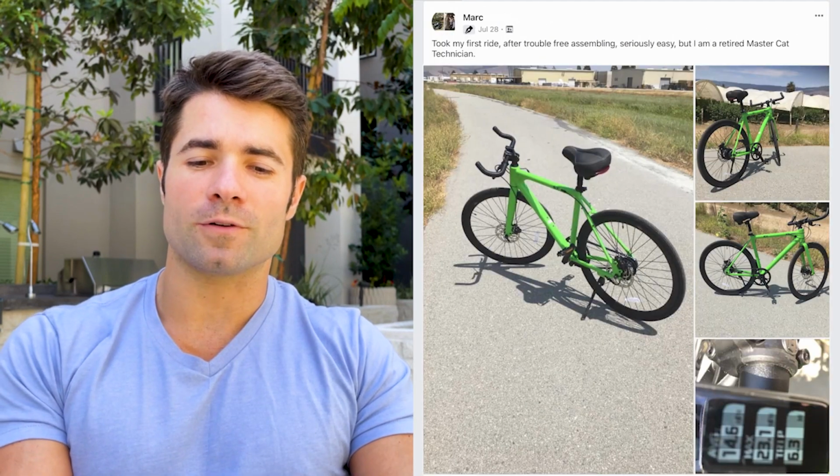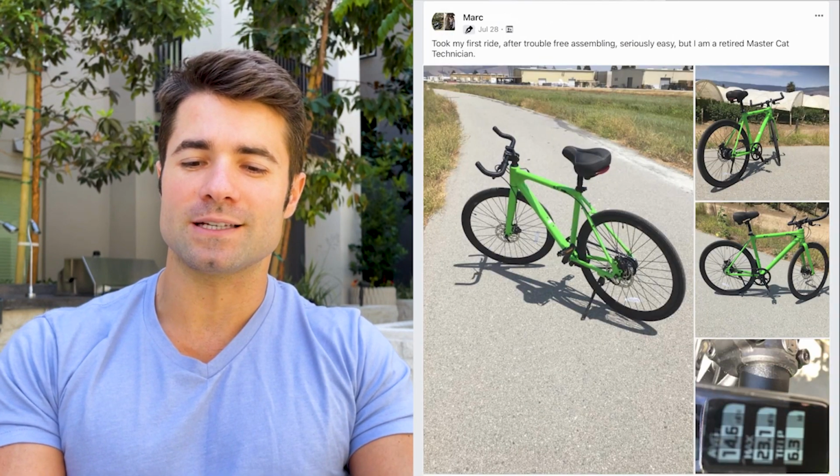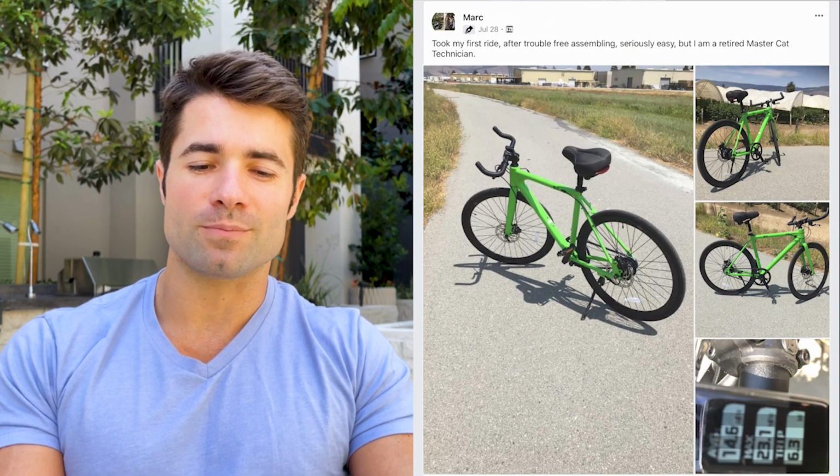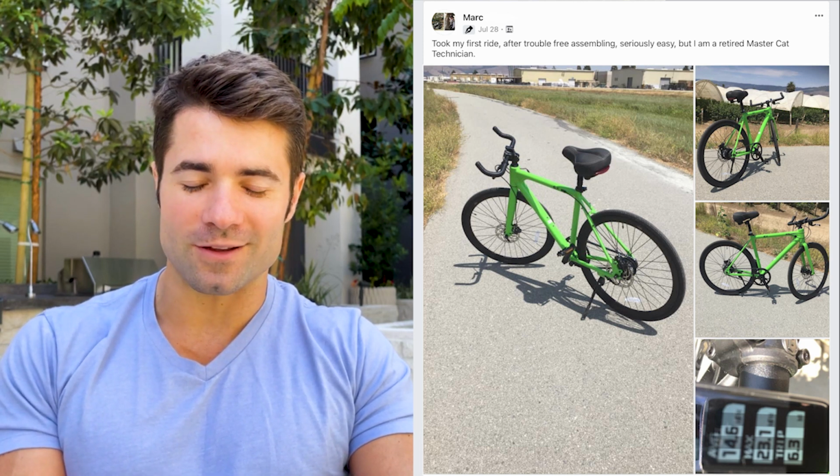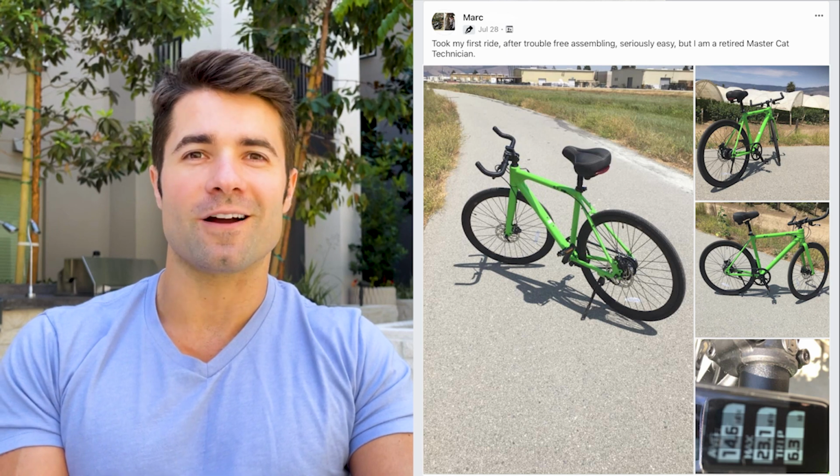From Mark, took my first ride after trouble-free assembling. Seriously easy, but I am a retired Mastercat technician. Mark, thanks for joining in all the lives, and glad you finally got your bike. It looks good and looks like you got a comfy seat on there.